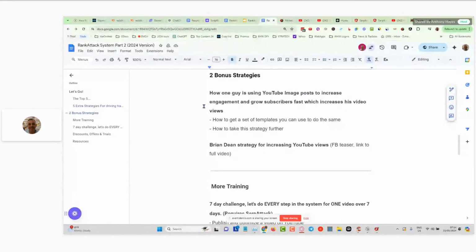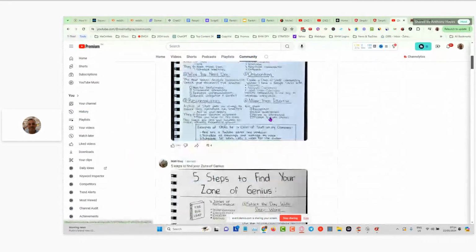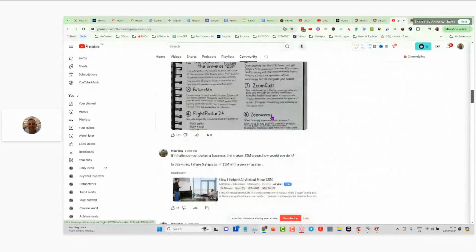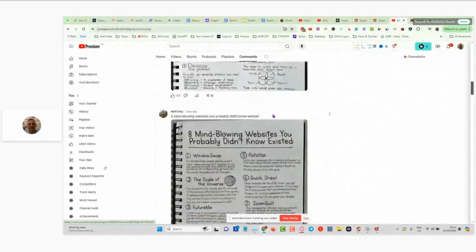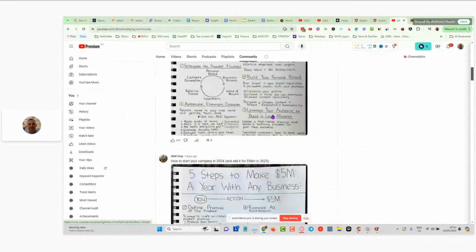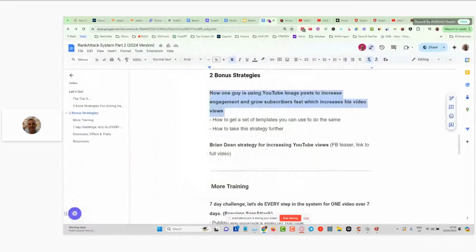So bonus strategies, I've already covered Matt Gray. That was one of the bonus strategies where he's using this little strategy here. This is such a good strategy. I can't believe that this has not been done before. I haven't seen it before. This is the kind of thing that works really well on social media, on Twitter, etc. It will get tons and tons of shares. And he was smart enough to think, well, if it works there, why won't it work on YouTube community posts? And it does, as you can see. It gets tons and tons of interaction and engagement.